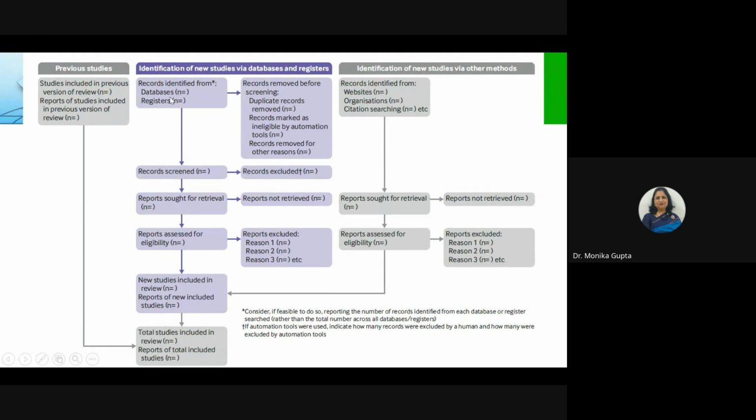Now I think you can fill this option, records identified from databases, right? And when you screened, how many records you have removed before screening the database results. So you have identified duplicate records, like I was discussing. When we get the Excel file, based on the names of the authors, you can arrange or sort the Excel file and find if there is any duplicate. You can remove the duplicate records, or records marked as ineligible by automation tools, or records removed for some other reasons. But the number of records you are removing and why you are removing, you have to specify. This is something leading to exclusion.